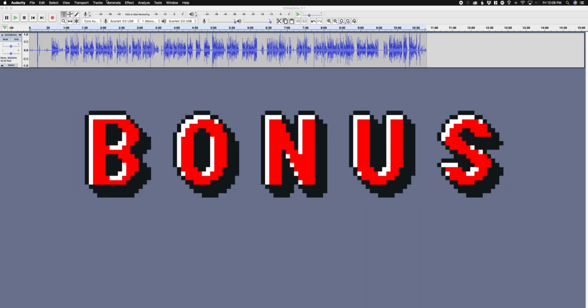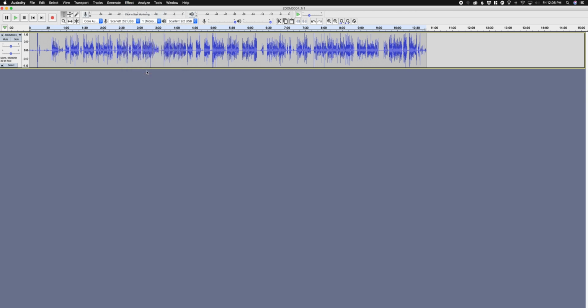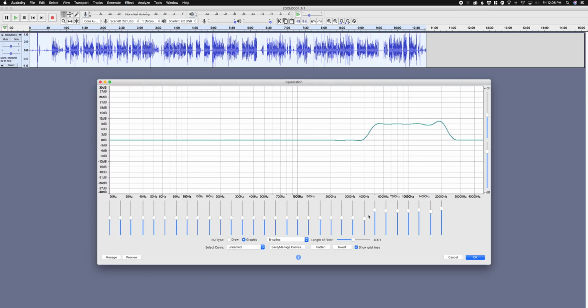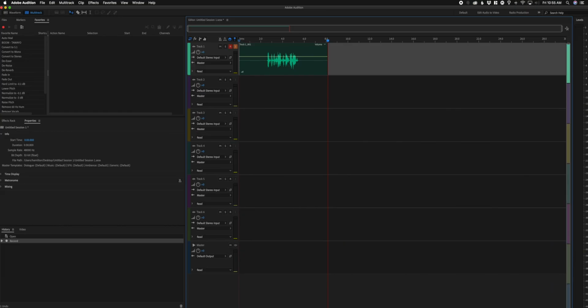Pro tip: if you want to save some cash, go with Audacity since it's free, but keep in mind it isn't the most intuitive and lacks a few minor features. Nothing that's a deal breaker though. Now, to demo the post-production needed to clean up and sweeten audio, I'll be doing my work in Audition, and the steps I'm going to show you are by and large the same across all apps.